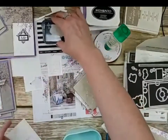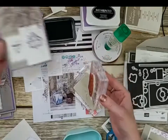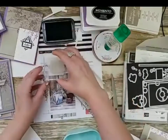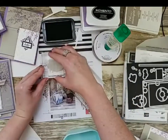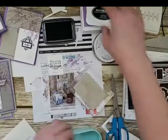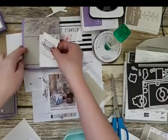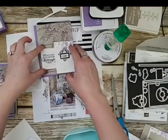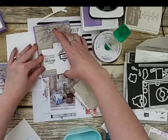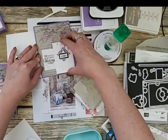So you could also use the sentiment like that I did on here that says, I'm so happy to know you. So any sentiment works, but we're going to use that cute 2-way saying. So we're going to just stamp it right on that frame that we made. It was so cute. Don't you guys love that? Okay. And then we're going to adhere that just inside the door right here. So then when it's closed, you don't see anything, but then when you slide it, you see that sentiment.